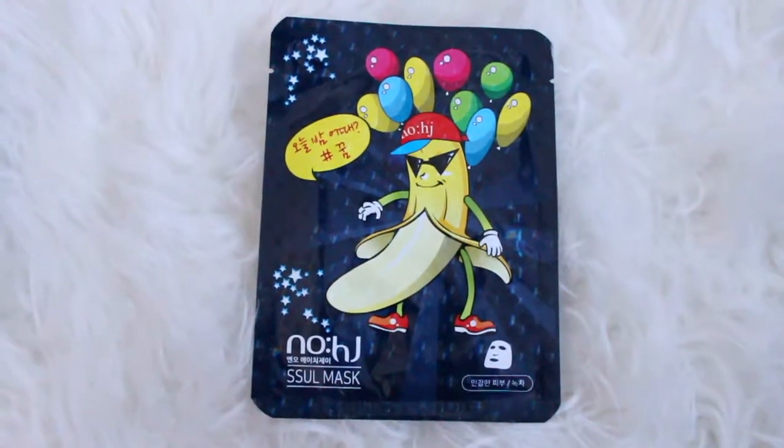Next one, this is really creative. Whoa. This one has a banana. Ooh, it's a very graphic banana on here, and there's two options, so you either get one or the other. I got the NOHJ Banana Man SSUL mask sheet and bamboo. So yeah, I can't wait to try this one out. It says rich in vitamins and minerals, bamboo and banana extracts, leaving skin healthy and glowing.